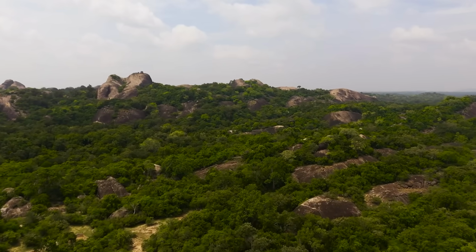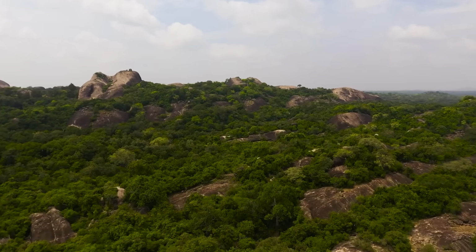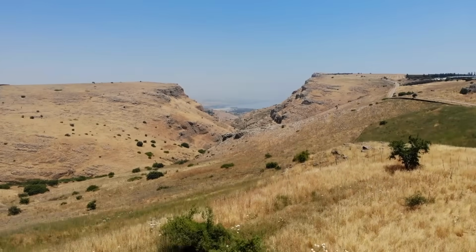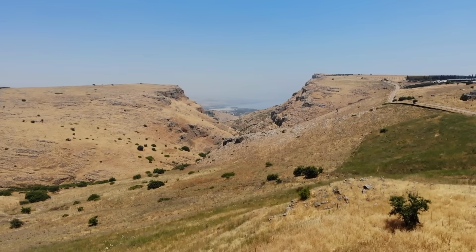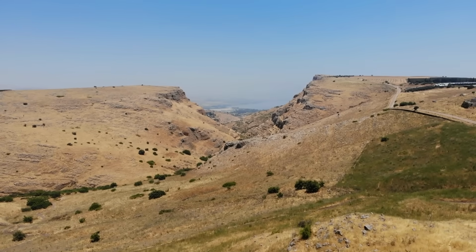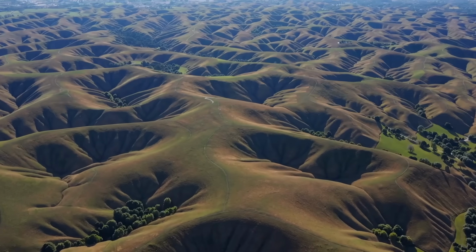The name Zimbabwe itself is believed to derive from a Shona phrase meaning houses of stone or venerated houses. The site is divided into three main architectural zones: the hill ruin, the great enclosure, and the valley ruins. The most iconic structures are the dry stone walls, constructed entirely without the use of mortar or binding material.